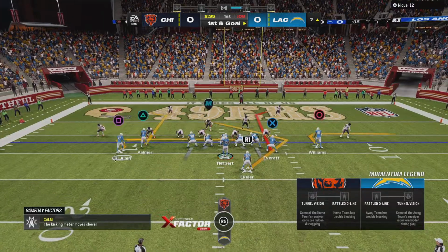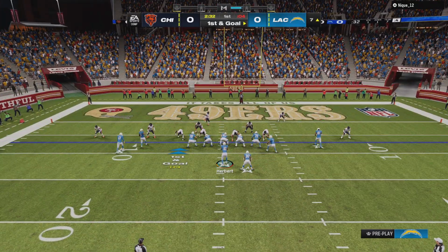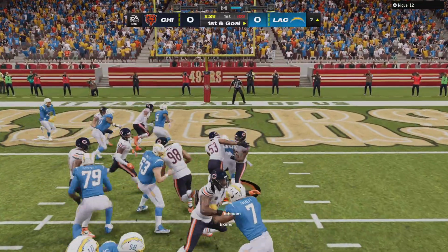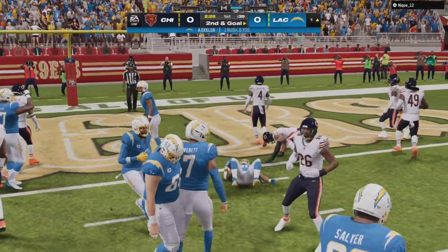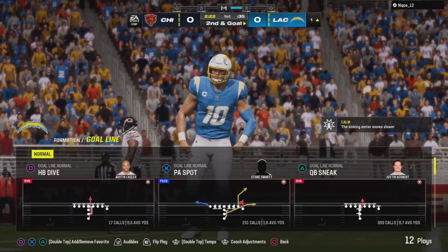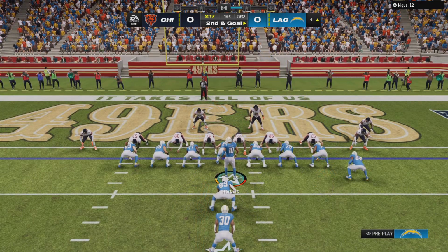Here we go now on 1st and goal. Ekeler now between the tackles. And he's going to press this one forward as they stop it right around the 1. A good run of 6 yards there. Gets him closer to the goal line with 2nd down coming up.